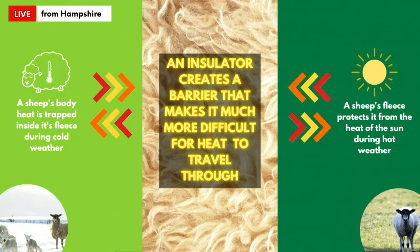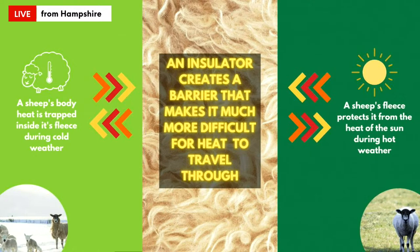Thermal insulators like wool are really useful materials to help us control heat, and they can do that in two different ways. As Susie was saying earlier, the fleece of a sheep helps to trap its body heat and keeps it warm in the winter, but it also works in a different way in the summer. It helps to protect the sheep from heat so that it doesn't overheat.